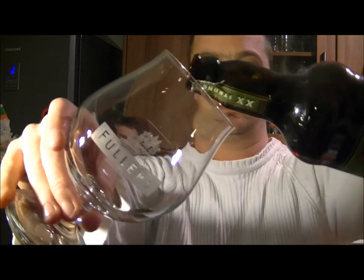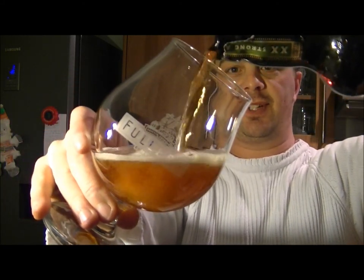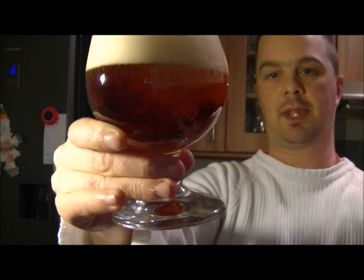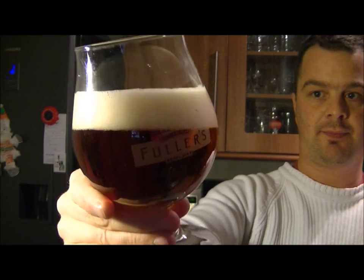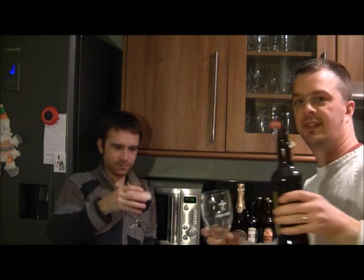Fuller's glass. Oh, what a colour. Yeah, that looks fantastic. Wow. There you go. Lovely. That looks amazing. Get some in there.